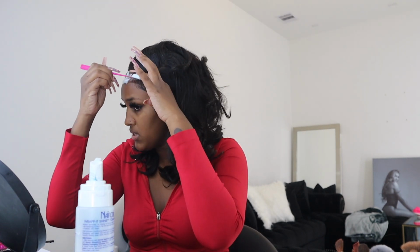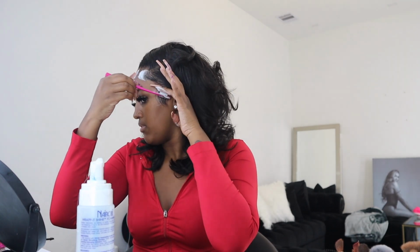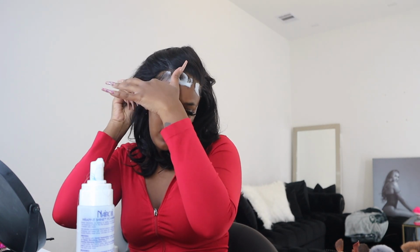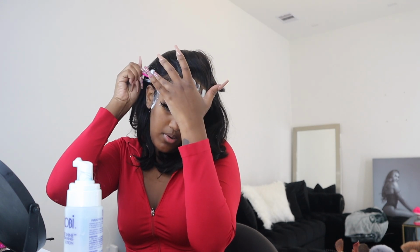Hold on, guys. Alright, you guys, I'm here to show y'all how to do my edges. I just kind of swoop it. My edges kind of be already in place from the day before, but I like to go in and get the sides, because the sides don't really be laid down, since I want to tie the headscarf on my ears, if that makes sense. So I go in with my foam, get my edges, and kind of mark them in place.